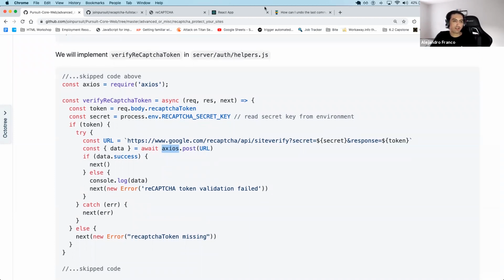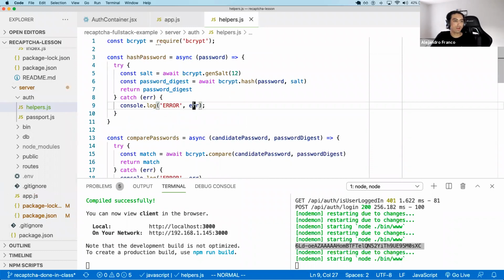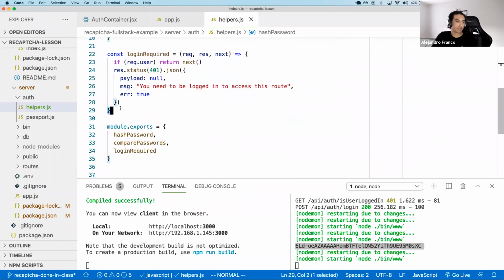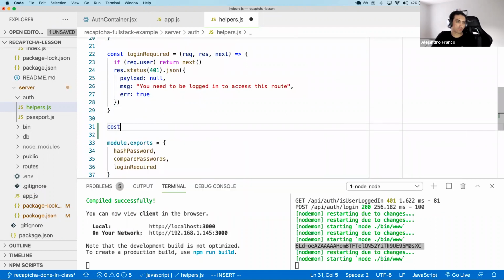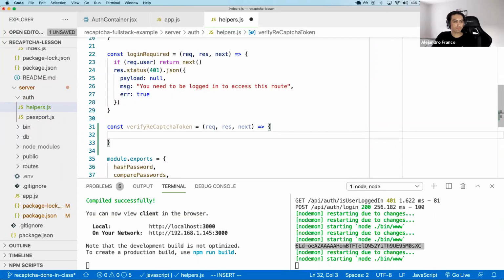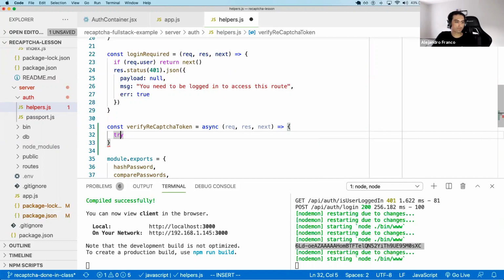So the way in which we'll implement this is I'm gonna go to auth helpers. And here we have our usual hash passwords, compare password, login required. I'm gonna do it here. Do const verify reCAPTCHA token. And this is going to be a middleware. So I'm going to receive the request, the response, and next. I hope this is also a little bit of a refresher on middlewares. And also this is going to be an asynchronous function because we're going to make a network request. And then we're going to do try catch.